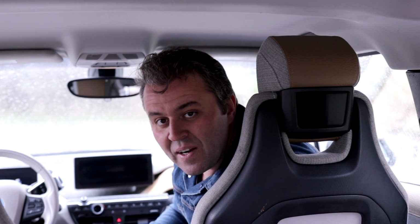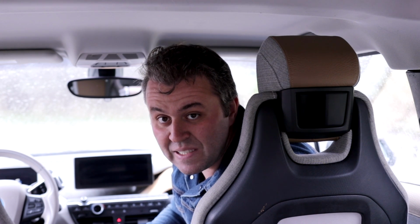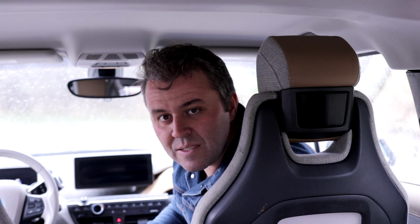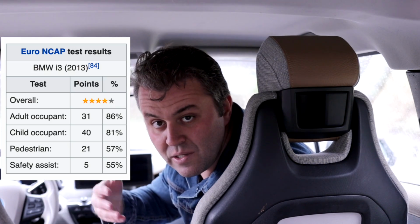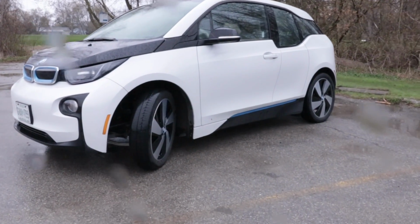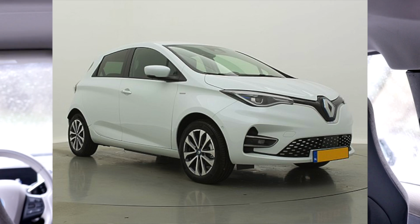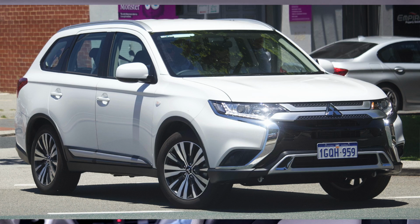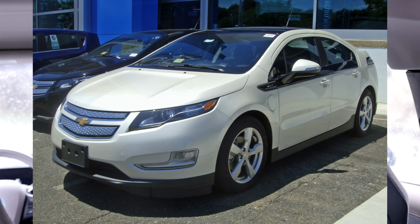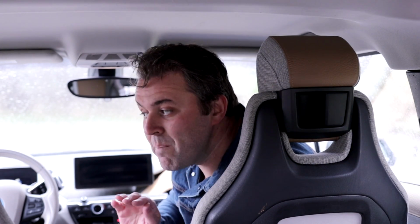The next problem with this car, yes, there is more to it. Just get some popcorn and have a seat because the problems will continue. But don't worry, we'll get to the positive side as well. This vehicle has very low safety ratings. The European safety ratings agency actually rated this only 4 stars. The overall ratings are lower than the other 6 best-selling plug-in electric vehicles: the Volvo V60 plug-in hybrid, the Renault Zoe, the Nissan Leaf, the Mitsubishi Outlander, the Chevy Volt, and the Opel Ampera, all of which were rated 5 stars. The 2014 Model S got a 5-star rating, one of the best in the market.